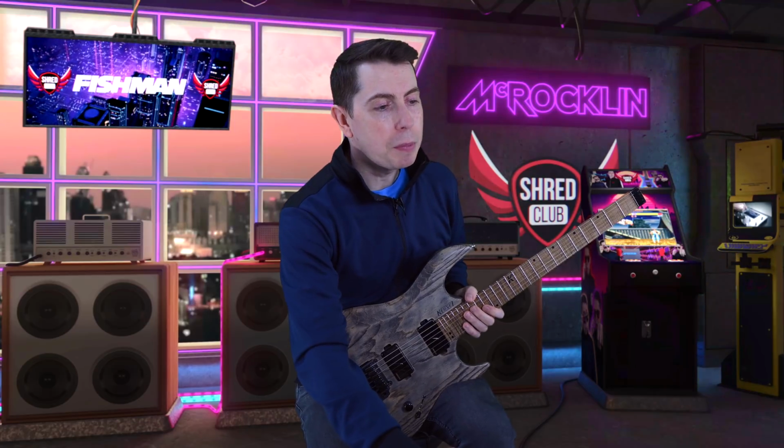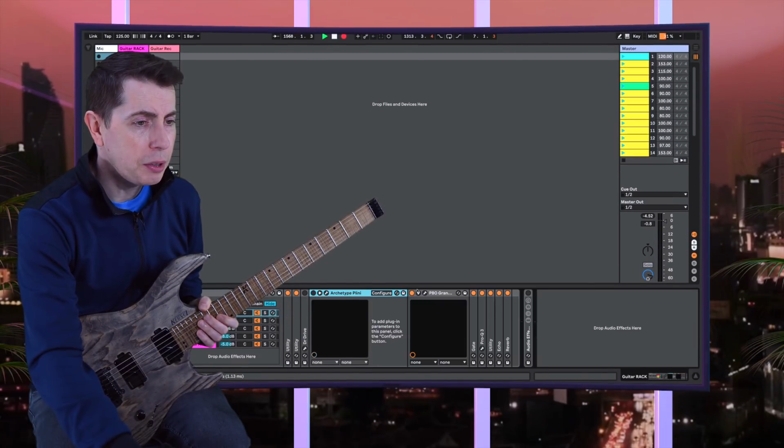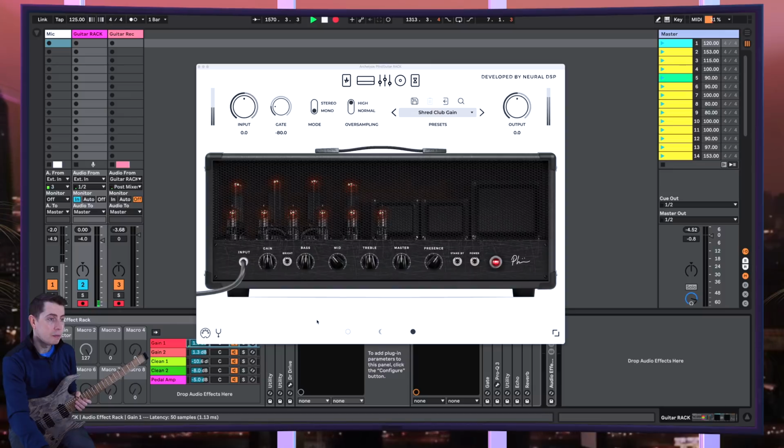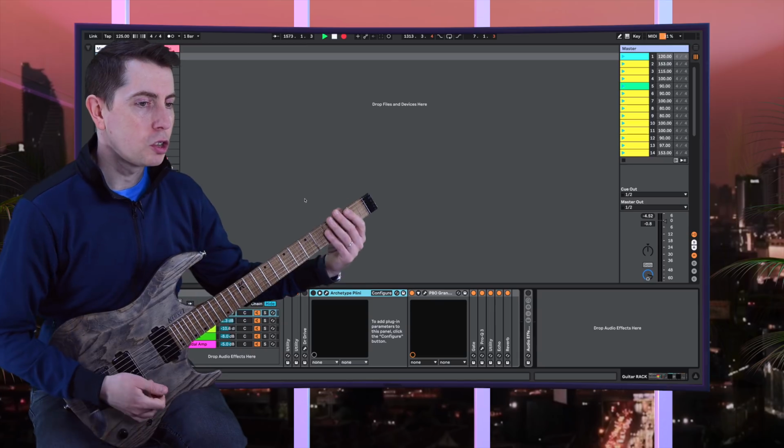And I have the precision drive in front of this amp. So let me bring up the Ableton project here. You'll see the plugins that I'm using. I actually have 2 different plugins, and that's just in case I want to switch between the Pliny plugin and the Granosphere plugin. So for example, that's the Granosphere.